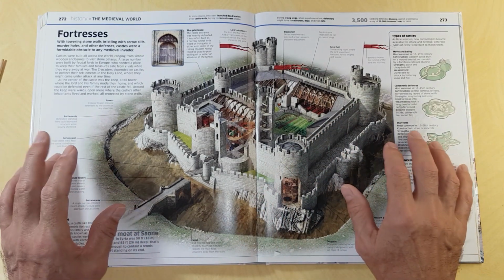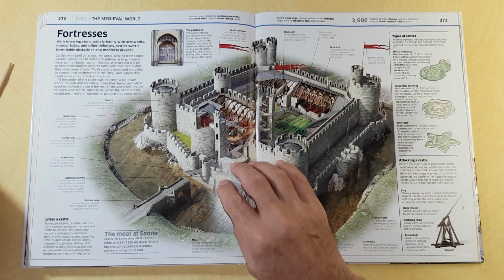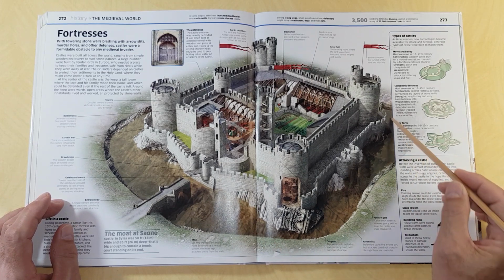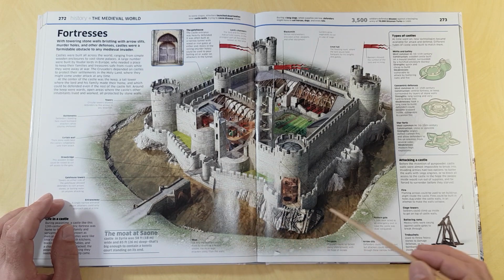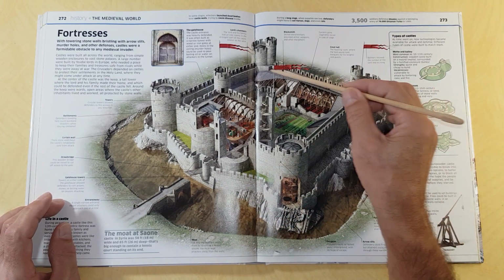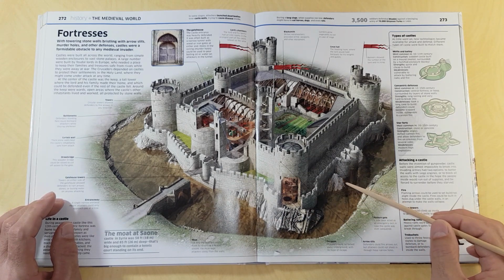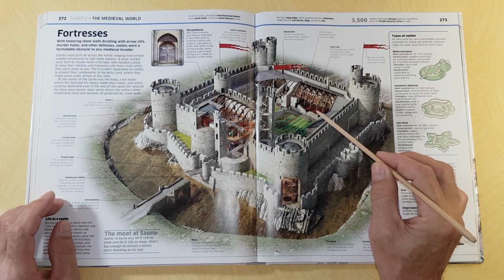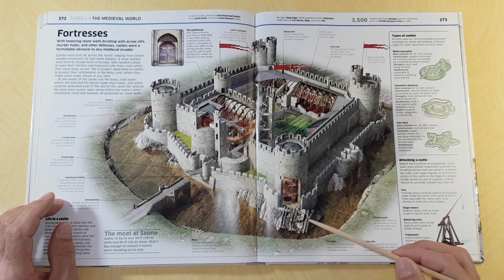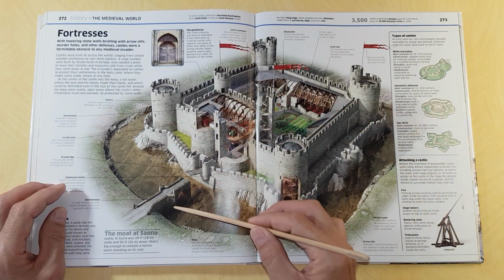Now let us see details of this beautiful castle. This water circle around the castle is called a moat. It is cut into the rock and often filled by diverting a nearby stream, and this moat kept attacking armies away from the walls.